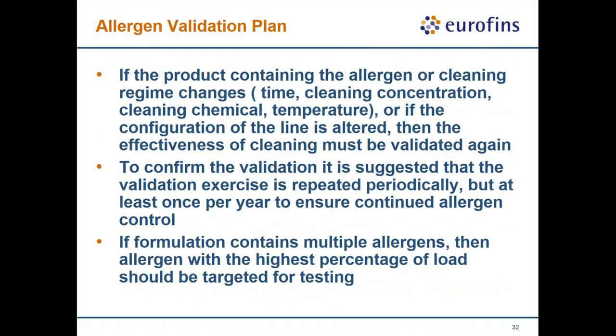So if your products that contain the allergen or your cleaning regime changes, so anytime you have product or process changes, you need to revalidate your cleaning SOP. And we also recommend that you revalidate your cleaning SOP periodically, probably at least once a year, to make sure that you've got confidence that your SOP is working. And again, if your formulation contains multiple allergens, then you could probably target the allergen that's there at the highest percentage of the load.